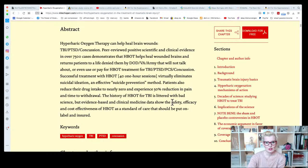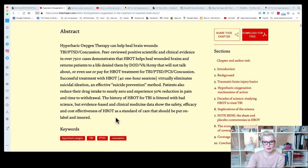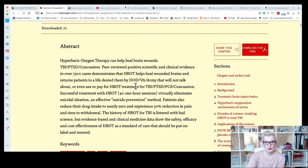So here he says, the history of HBOT, hyperbaric oxygen therapy for traumatic brain injury, is littered with bad science, but evidence-based clinical medicine data show the safety, efficacy, and cost-effectiveness of hyperbaric oxygen therapy as a standard of care that should be put on label and insured. He says that unfortunately still many times the DOD, the Department of Defense, and the VA, Veteran Affairs, I believe, and the Army deny people with traumatic brain injury hyperbaric oxygen treatments, although they have been shown to be effective.